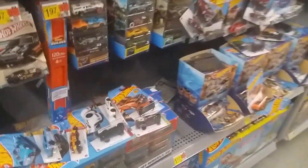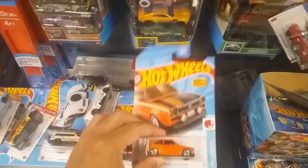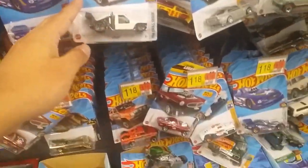So yes, checking around more and more. Not much for Hot Wheels, which is kind of depressing. There's the white Batmobile, and that pretty much says it, so yeah.